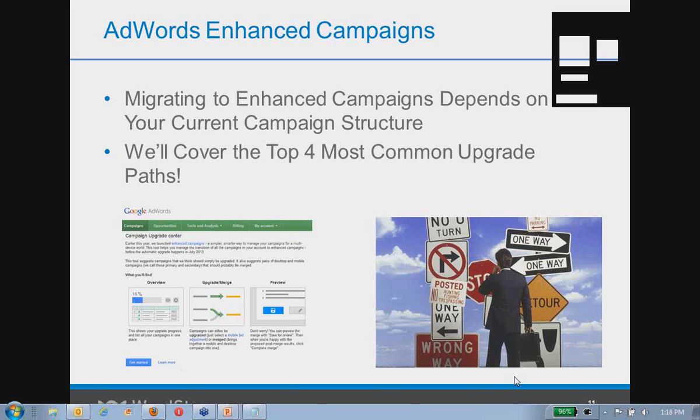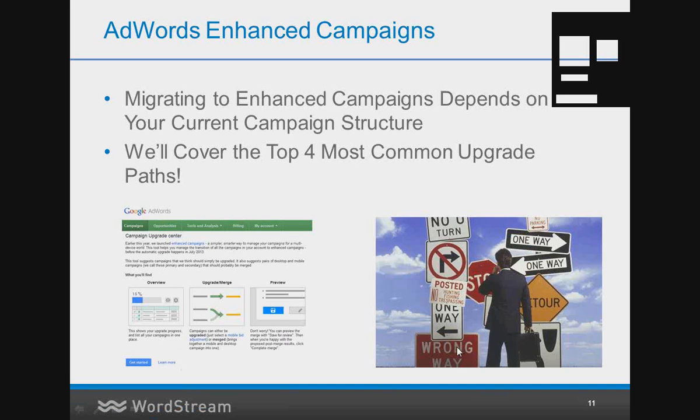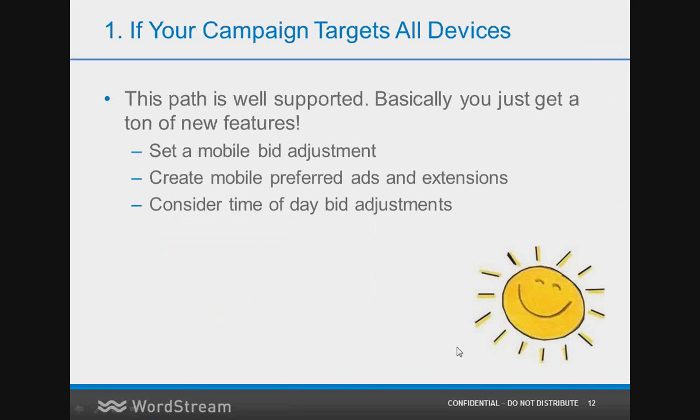So the first of the 4 paths that I'm going to talk about today is if your campaign targets all of the devices. So if you've got campaigns in your AdWords account that do mobile, tablet, and desktop, well, basically this is the most common path by far. On average, I'm finding that 19 out of 20 advertisers kind of fall into this bucket here. So it's like the 95% case here.